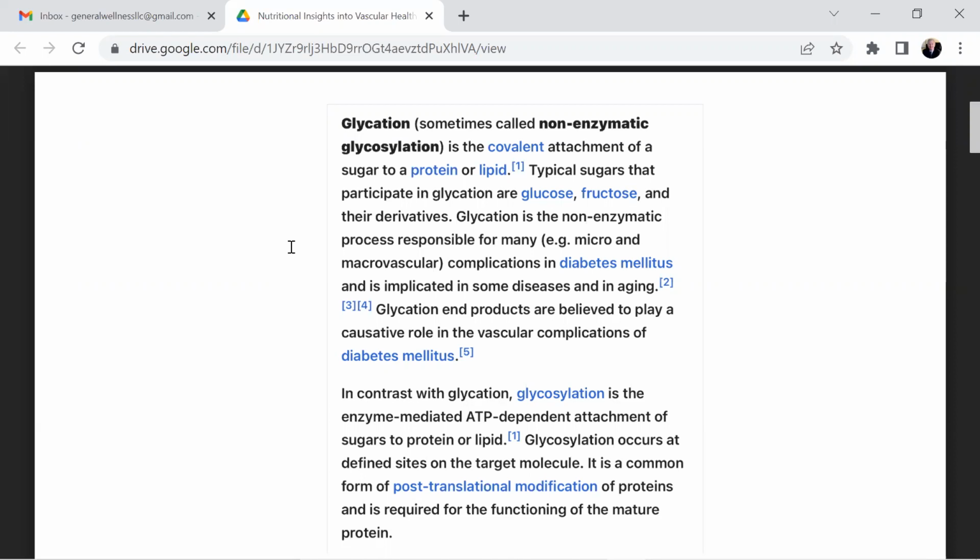Glycation is the non-enzymatic process responsible for many micro and macrovascular complications. Yes, we know diabetes mellitus, and it is implicated in some diseases and in aging. Too much fruit, aging. Too much carbohydrate, aging. Glycation end products are believed to play a causative role in the vascular complications, they're saying, of diabetes, but much, much more, from your eyes to your toes.